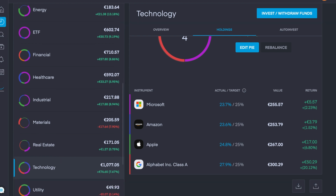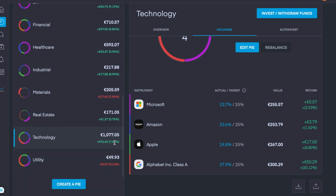My biggest pie as of now is the tech pie. It's currently over €1,000 invested in here. We have 4 positions: Microsoft, Amazon, Apple, and Alphabet Class A. So I'll be hoping to add one further company in here. And because a lot of the tech sector companies are overvalued or have pumped up a lot since I invested in them, it will be quite hard to find one company that I feel is undervalued and that I could take advantage of. But again, there's a lot of tech companies to choose from, so I'll definitely have a lot of options.